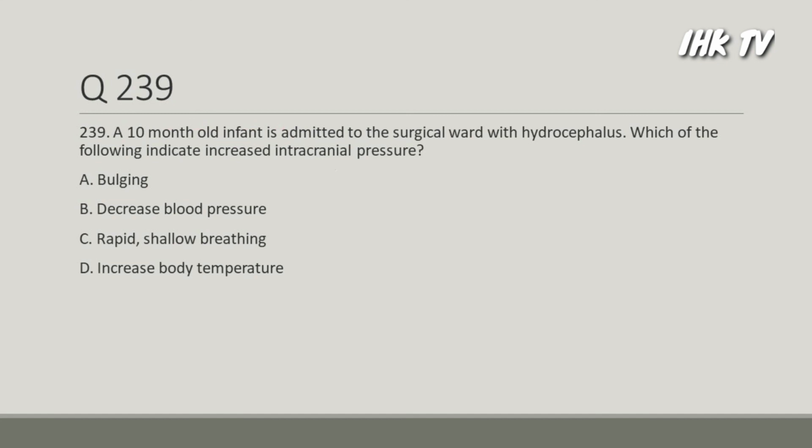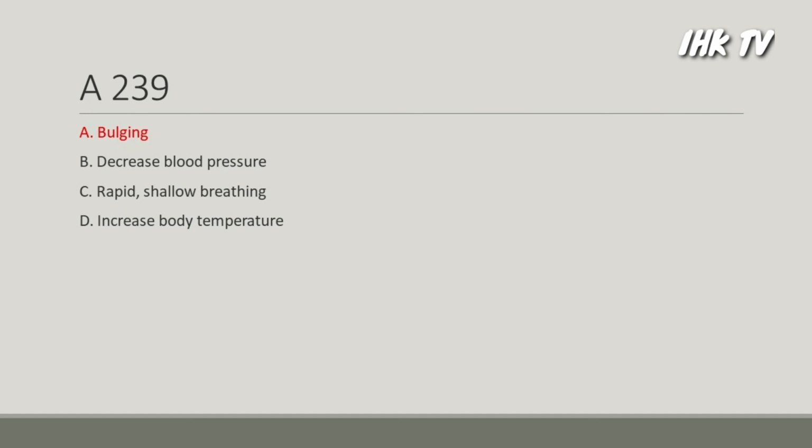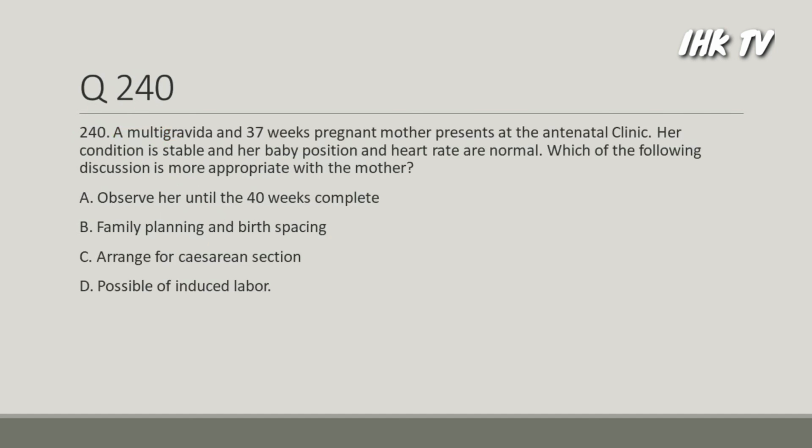239. A 10-month-old infant is admitted to the surgical ward with hydrocephalus. Which of the following indicates increased intracranial pressure? A. Bulging fontanelle. B. Decreased blood pressure. C. Rapid, shallow breathing. D. Increased body temperature. The answer is A. Bulging.